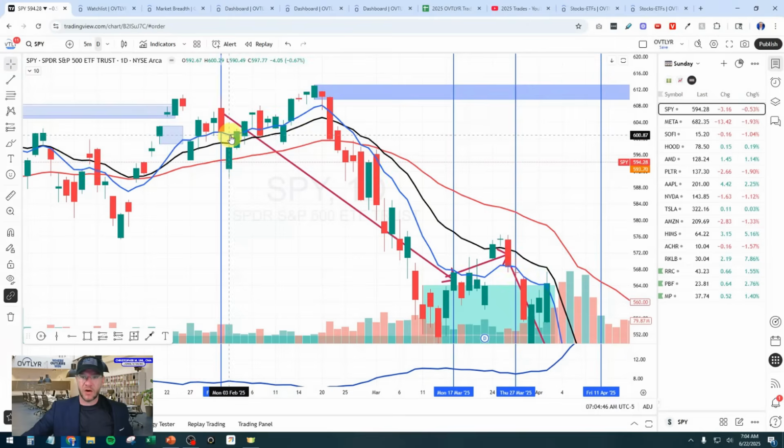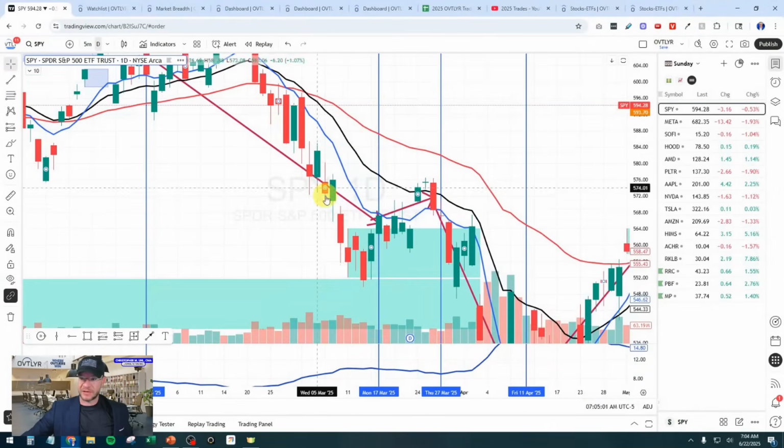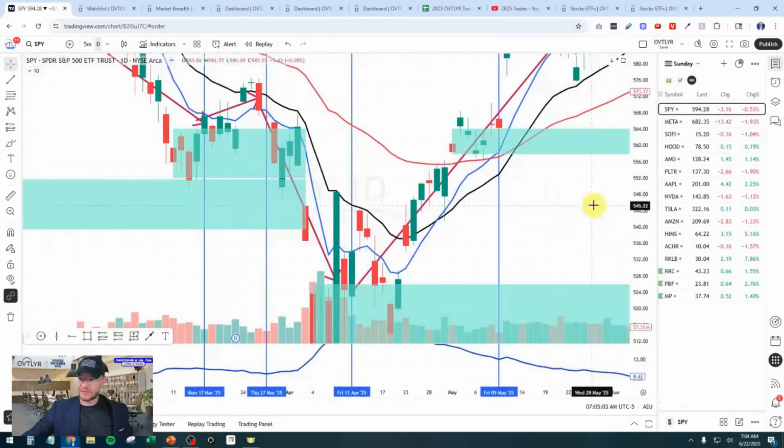But if it closes back over the 10, so a close under the 20 means get out of everything. A close over the 10 means risk is back on. However, another close under the 20 EMA, that is a get out of everything signal. And then you can see what happens, right? You can see what happens.